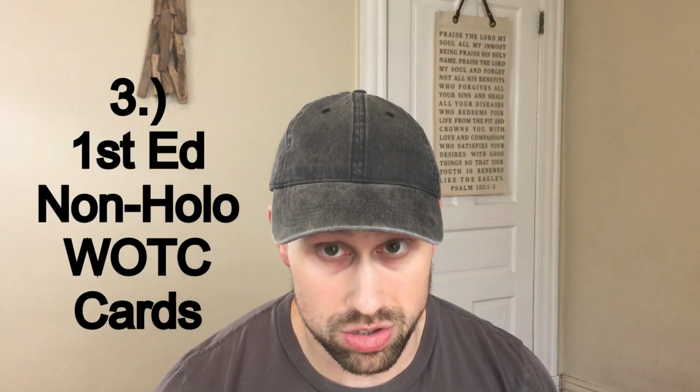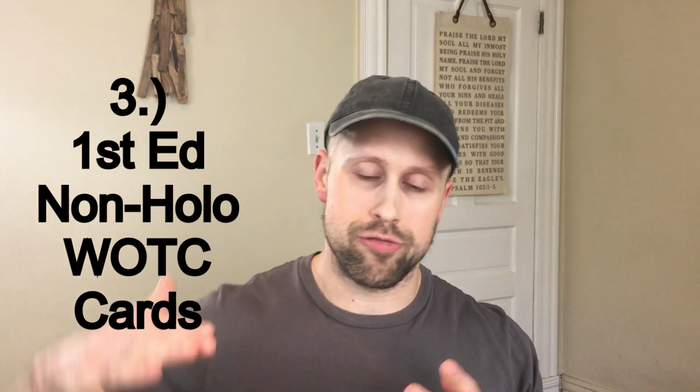My number 3 strategy for investing in Pokemon cards right now is non-holo first edition WOTC cards. That's right. These are flying under the radar like you wouldn't believe. Let me show you an example here. This person on eBay had an opened first edition Team Rocket pack with all the cards they pulled from it, including the rare. I got this for $24.